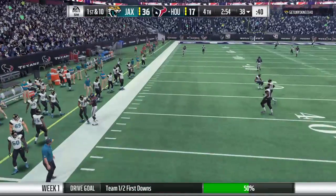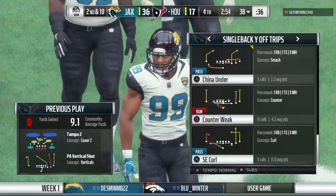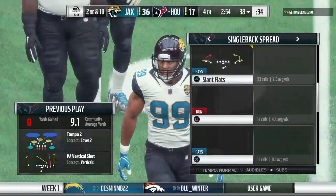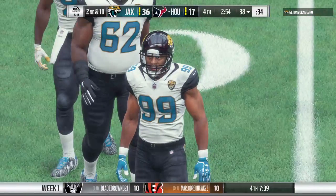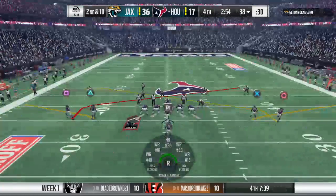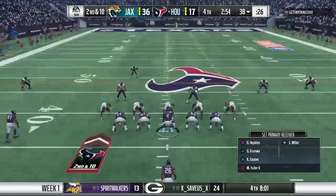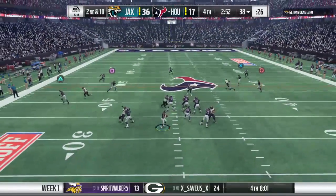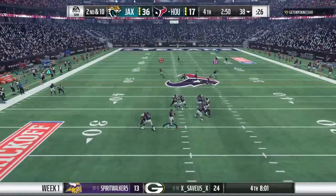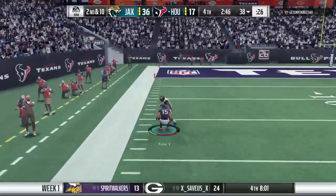Steps away to his left. It won't be a sack, but it's no gain, and it brings up 2nd down. Well, he strung it out as far as he could, and I like the fact that he kept his eyes downfield, but he finally ran out of time and room. But I'll take that over forcing it downfield and possibly having it intercepted. To throw on 2nd is Watson. Looking left side, and he's got a man. It's Fuller.